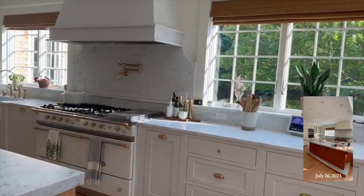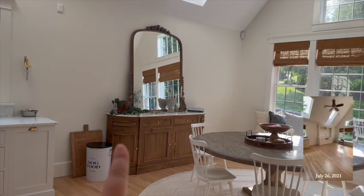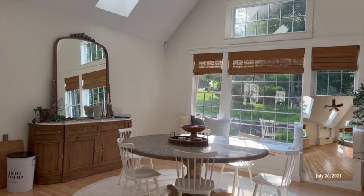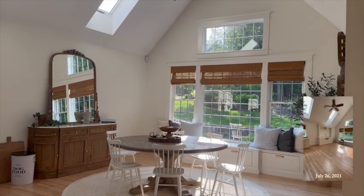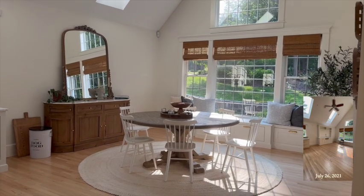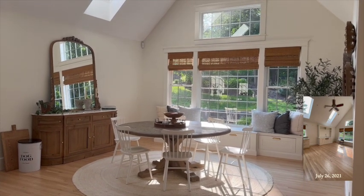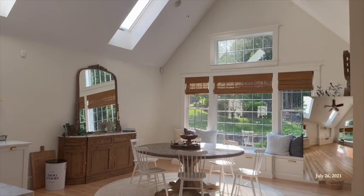And zoom around to the breakfast nook. There was a built-in that was over there that, well, it was like a semi-built-in. We had that removed and put up in the attic of our barn. That is a bigger breakfast nook table than we started with. I'll show you the other table in a second, but we needed something to fit the scale of the room. It's hard to see in this video, but this room is huge. It's like 20 feet across. So we needed a really big table to fill in the space. And I knew I wanted it to be round.